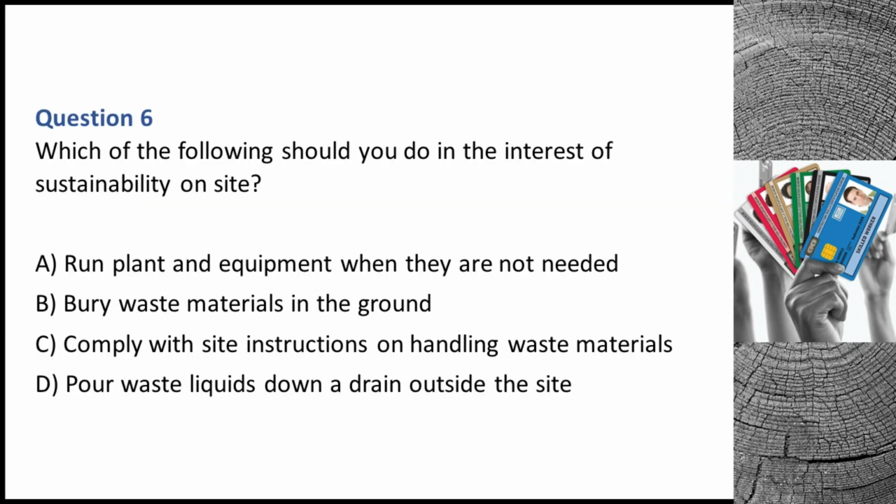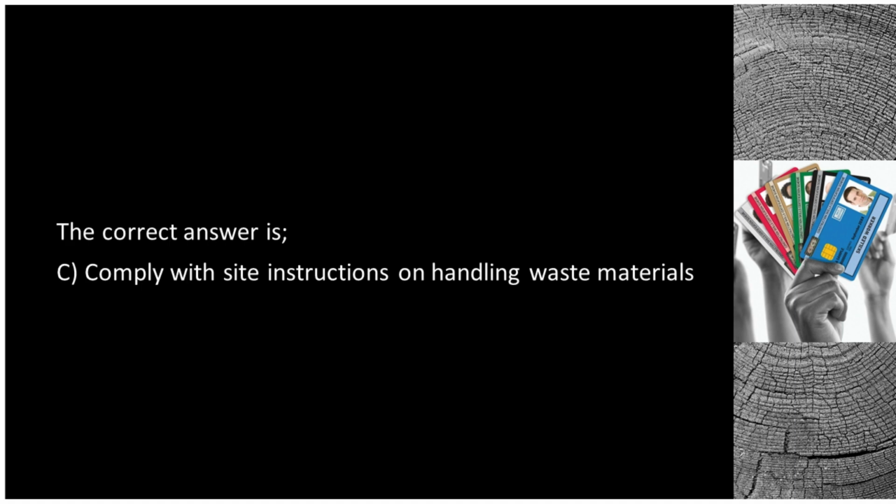Question 6. Which of the following should you do in the interest of sustainability on site? A. Run plant and equipment when they are not needed. B. Bury waste materials in the ground. C. Comply with site instructions on handling waste materials. D. Pour waste liquids down a drain outside the site. The correct answer is C. Comply with site instructions on handling waste materials.